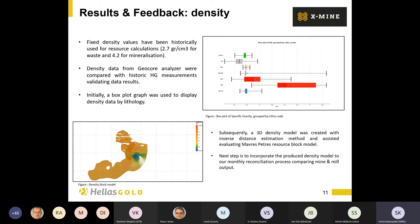As we can see in the image on the right, each color is a different lithology, and we have two reds because we have two different codes for mineralization. MZ is for massive core, and MG is for the gouge one, which is in bad geotechnical conditions, and it is really usual in Mavros Petres mine. If we look at the numbers, they are really close to the fixed density values.